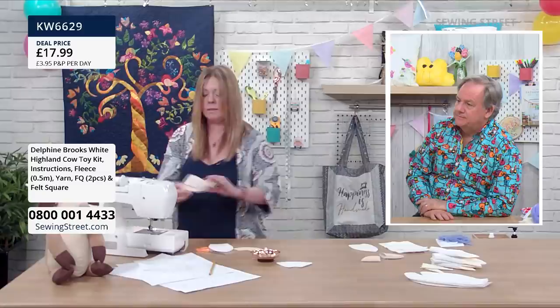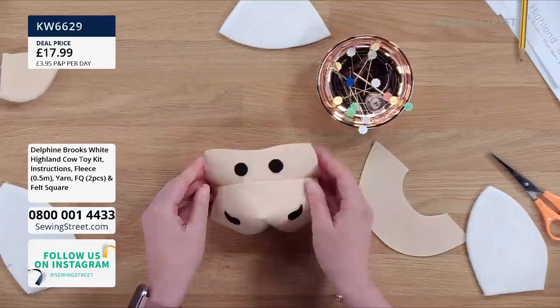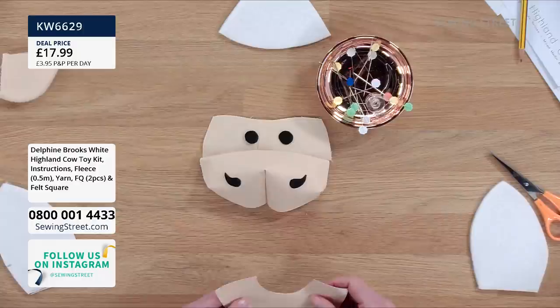There we are, and that's his cheeks. So now we're going to give him his chin. Oh, it looks a little bit rude from here. Of course you'd say sew that. Sew his chin on quickly.